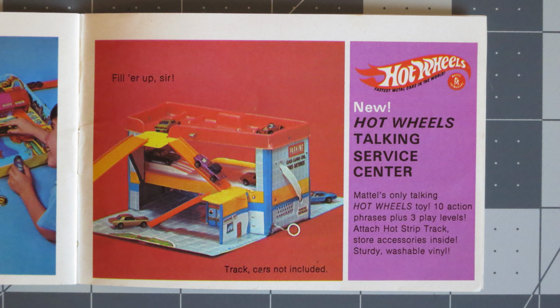This catalog is very different than the other one because it has the Ford Mark IV on the front. But it's like this one, they took a lot more time to take better pictures of the cars. So I'm going to do like I did in the previous episode as well and show bigger images of each page as I go through it.